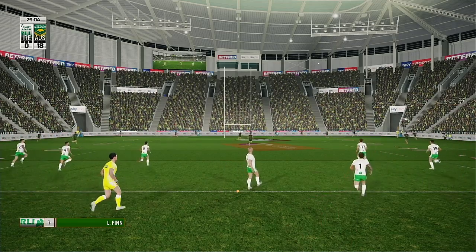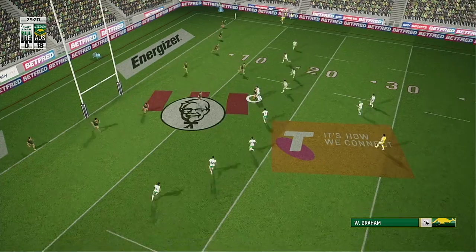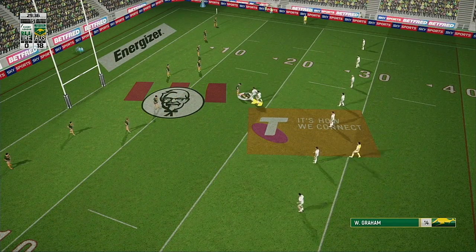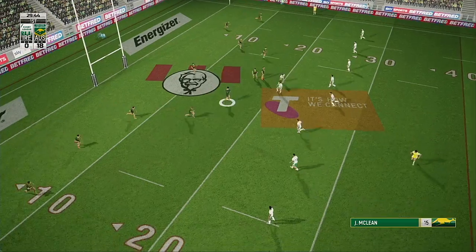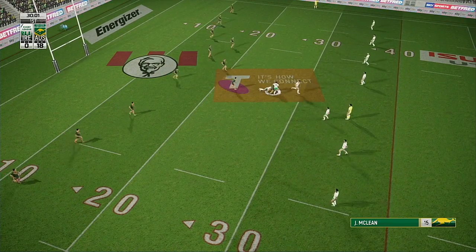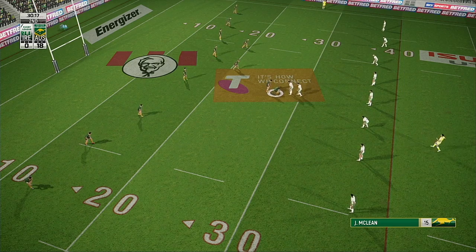Kicks long. And he's right in position to field the kick. Hill, one, release. Clay carrying defenders with him. Wow. Hill, two defenders put an end to his run. Let him go, let him go.